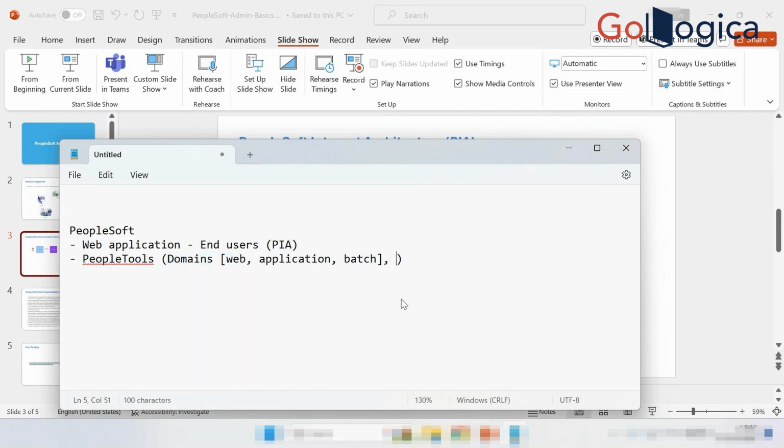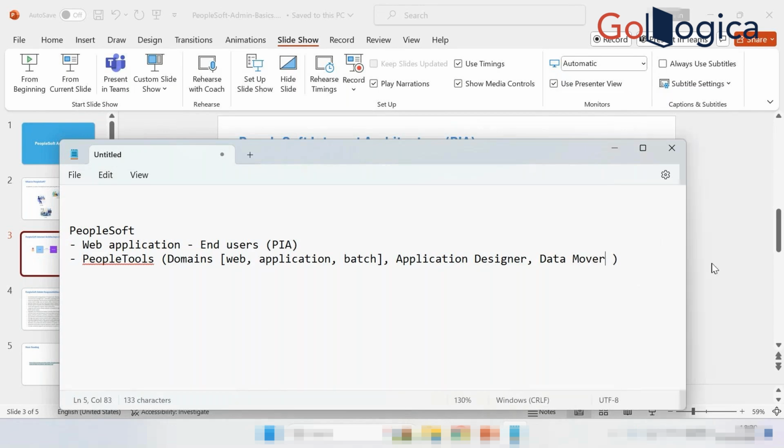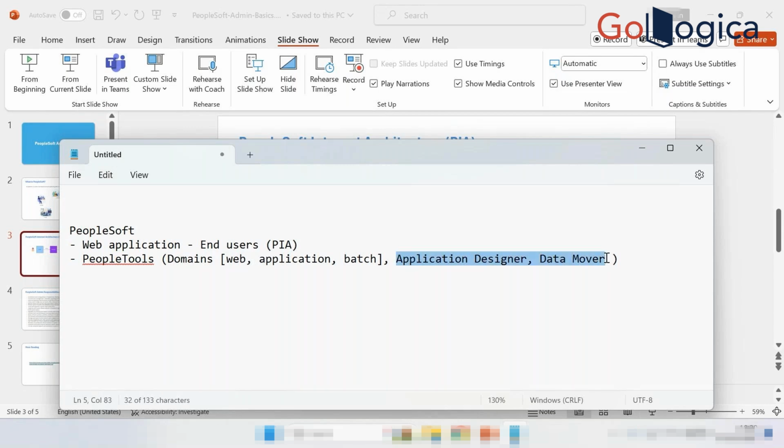The second is it comes with data migration as well as project migration tools like say application designer. So this is something used by the developers to create pages, components, menus. There are different objects in PeopleSoft. Those can be developed using application designer. Then you have data mover, which is basically used for data migration from one database to another. So we will go more in detail of what all things are there in People Tools. When we install People Tools, we'll see what all files are there, what all executables are there. But the primary purpose is to maintain the domains, as well as you have different tools used for data migration and development and all those things. So that is People Tools.